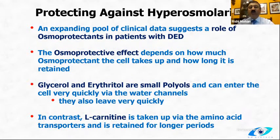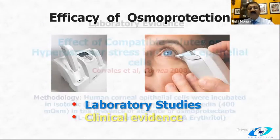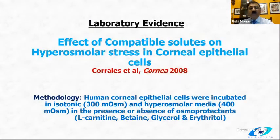So there's an expanding pool of clinical data that suggests there is a role for osmoprotectants. The osmoprotective effect depends on how much of the osmoprotectant the cell takes up and how long it is retained. Glycerol and erythritol are small polyols. We've all heard of these. They are now pretty standard constituents of our drops, as is L-carnitine in some of our newer products. So the lab, as well as the clinical evidence, suggests that there is a benefit from these processes.